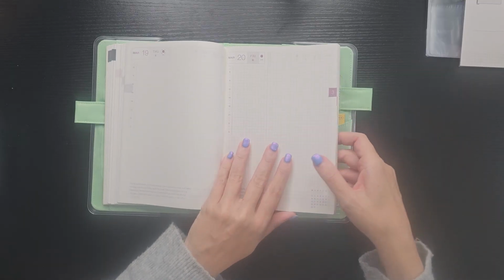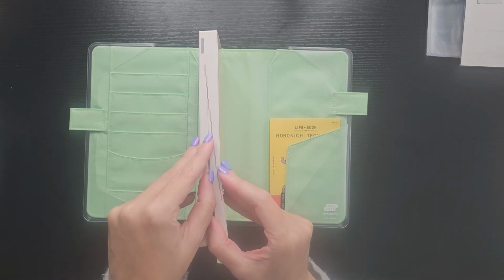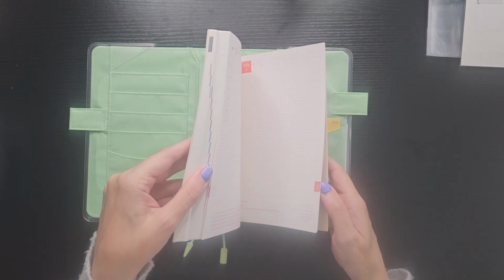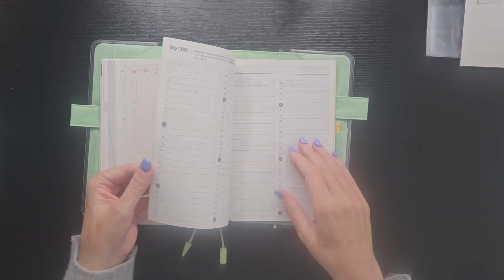And on the side, you'll see that each month is color coded. So these are all different colors. I'm not sure how well that shows up on camera. And then at the back, we've got all the lovely little useful info pages.